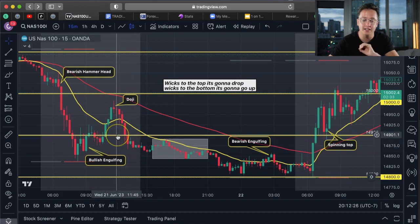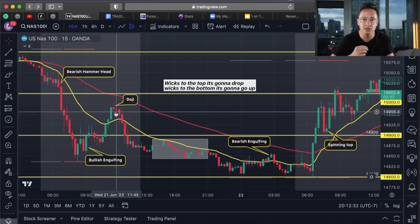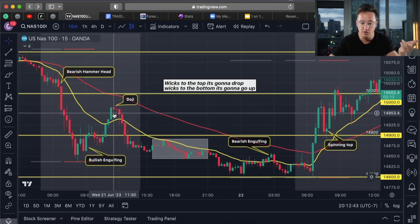But the way that I like to look at this is I'm not entering after the doji closes. What I want to do is get extra confirmation. So what I'll do is I'll wait for the next candle after the doji to close to really give me that confirmation that the market's going to drop. So this is a doji. It would be vice versa for a buy.